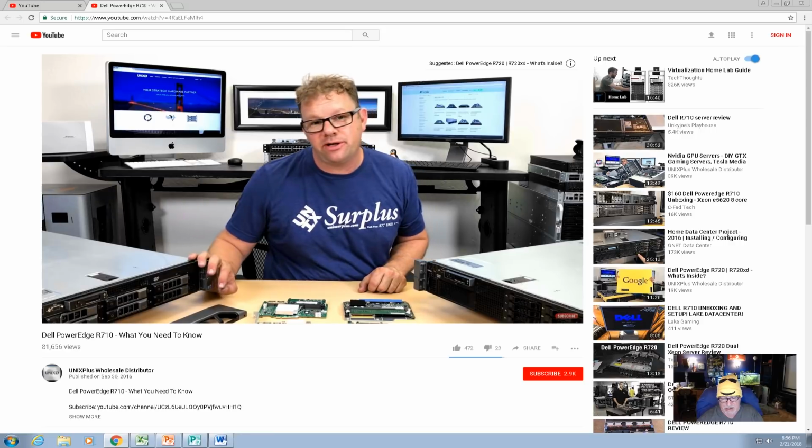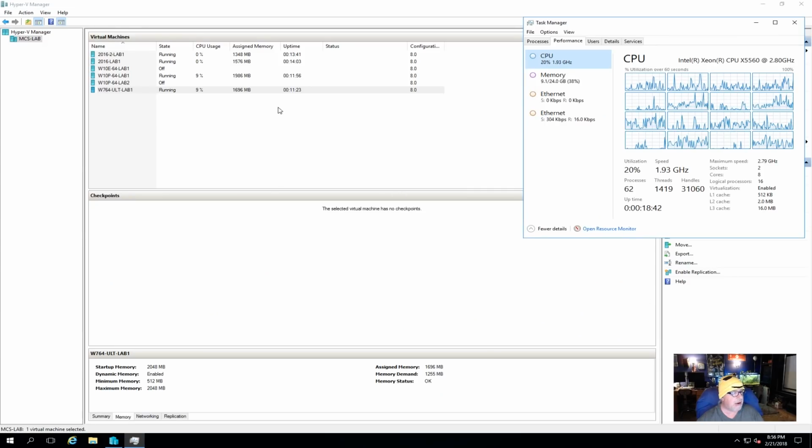Let's come back to the Hyper-V, and you can see now that the memory demand has gone up. It's given it 1.6 gig of memory. You can see the processors are being used quite a bit. That's good. So there we are. We got 2 VMs running.